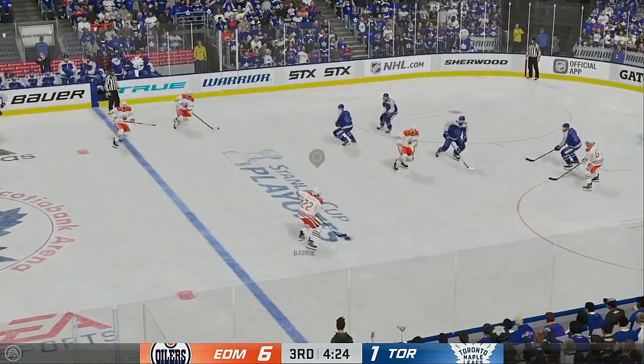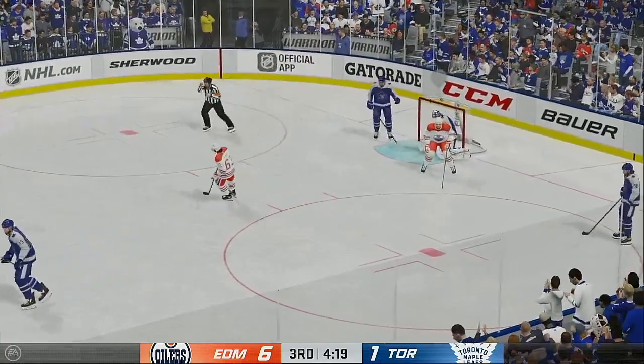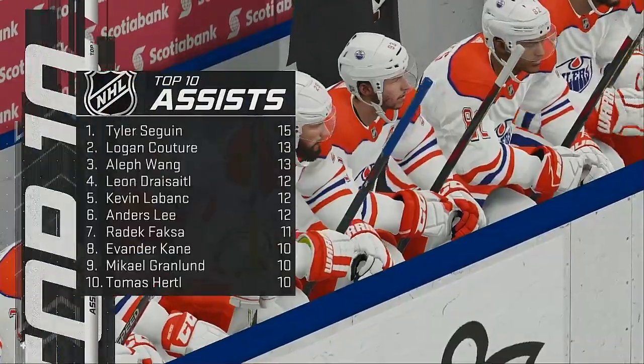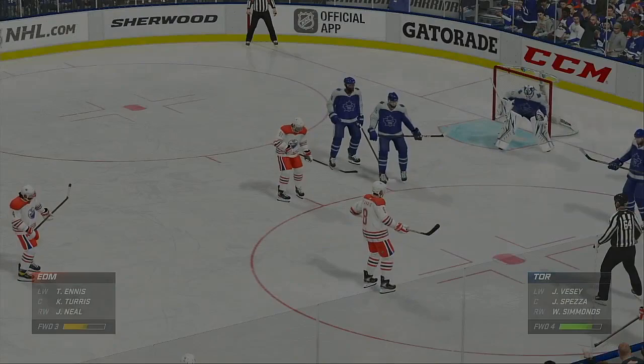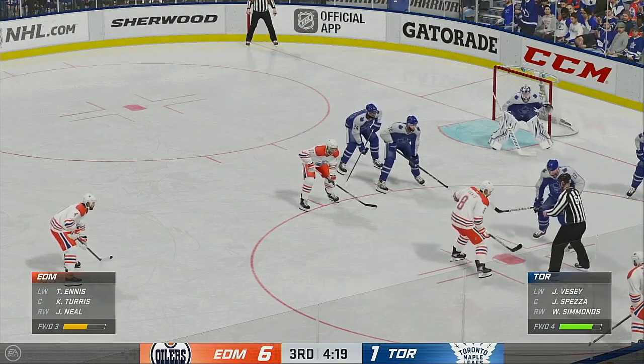Moves it quickly over to Turris. Traps that puck tight to his chest. And there's the whistle stopping the play. The Leafs are running out of time as they trail late in this third period.